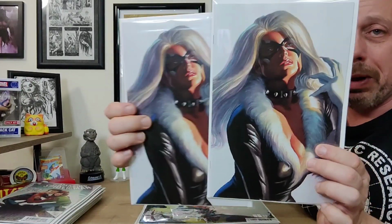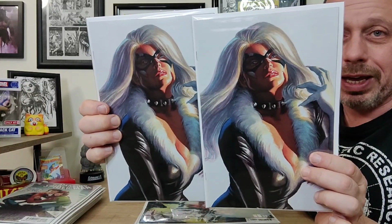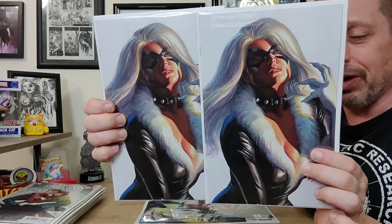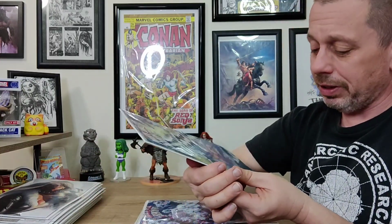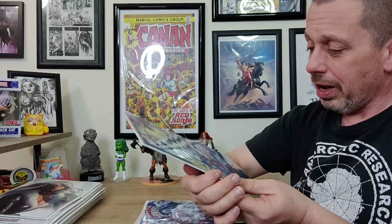All right, next up, Mary Jane and Black Cat, issue number 4. So right now I have 2 copies of the Ross cover. I'm probably going to pick up a couple more because it's the Black Cat. But gorgeous cover, had to have it. And then we also have the A cover right here, which is just another fantastic cover.